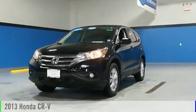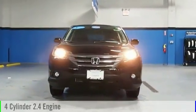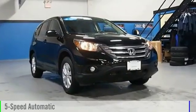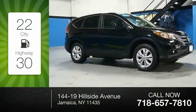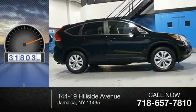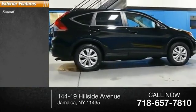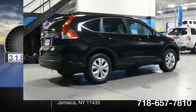2013 CR-V. This vehicle is powered by an all-wheel drive, 4-cylinder, 2.4-liter engine, and comes with a 5-speed automatic transmission. Great fuel efficiency saves you money by requiring fewer trips to the gas station. This vehicle has less than 35,000 miles. Here are some of this vehicle's great options: sunroof, traction control, stability control, daytime running lights.